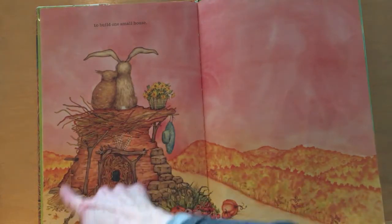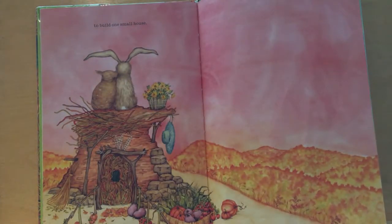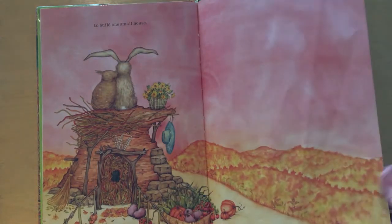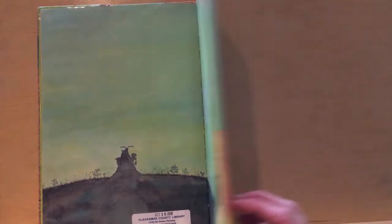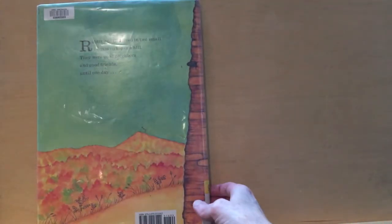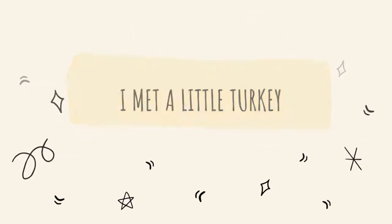Oh, it looks perfect. It's just right for both of them. They can both sit on the roof, and they have room for a garden. There they are on their new one small house. What a nice story. So Owl and Rabbit figured out a way to build a house that was just right for both of them.